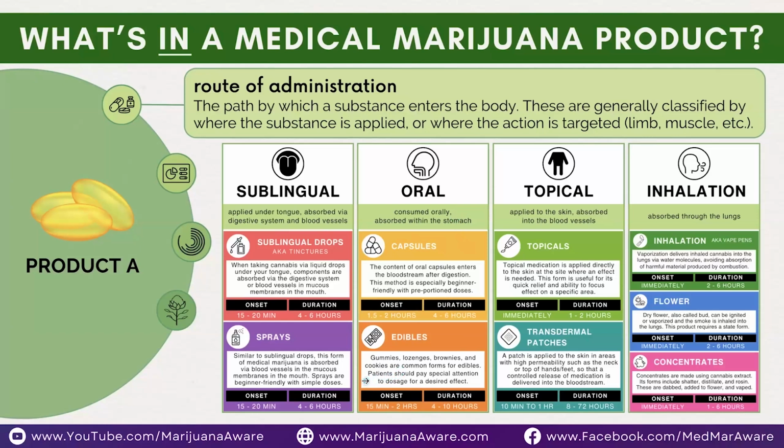Yeah, I think the old saying is about the time you think that it's not working and you take another one is about the time it starts kicking in. That is so true. Now, I do caution newer patients with capsules, and that's just because generally with capsules, you can't change the dose. So you just want to make sure that it's a dose that you feel comfortable with.